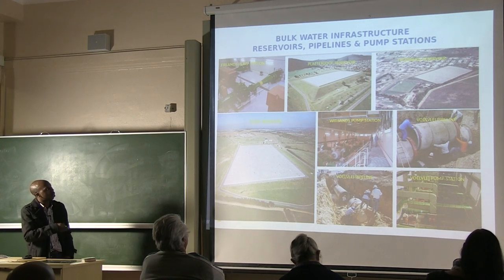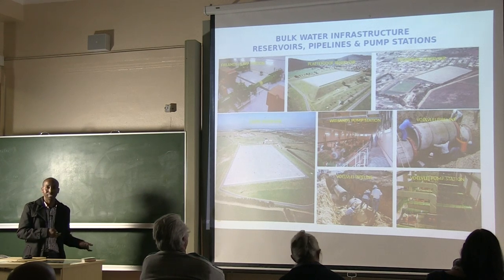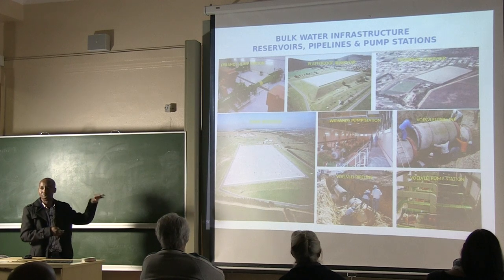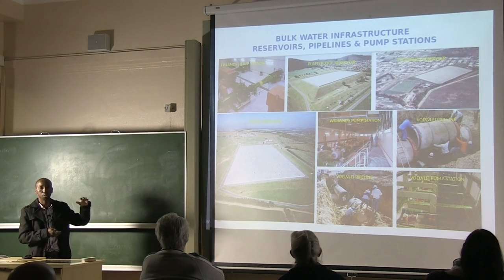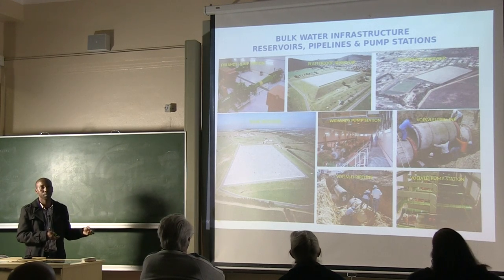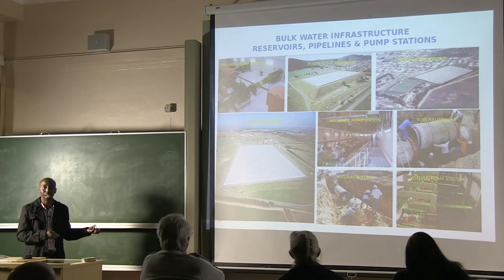So all our reservoirs are covered, because even the birds don't help at all. Birds will always go and mess on our reservoirs. So when we cover them, we are also protecting against contamination from bird species, because they are also a source of E. coli.